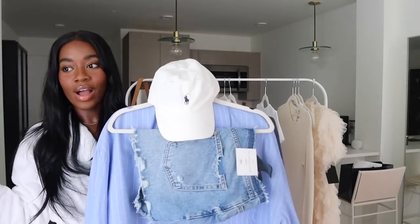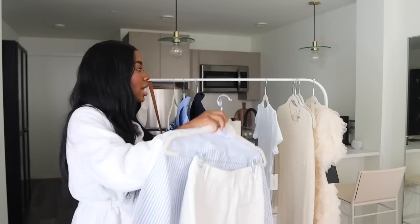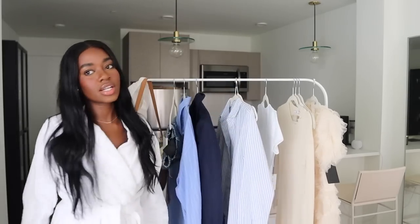And then I have my little Ralph Lauren hat, which we're definitely wearing. We're definitely wearing a hat. But let's just try on a few looks, see what looks good, see what's giving and what's not, and we can decide then.